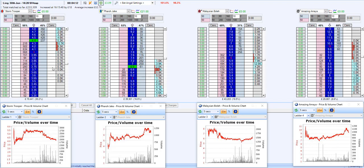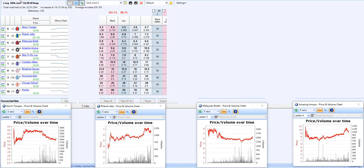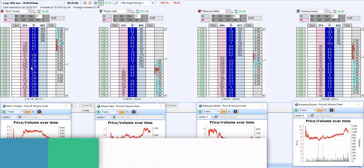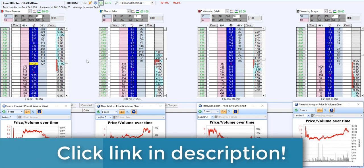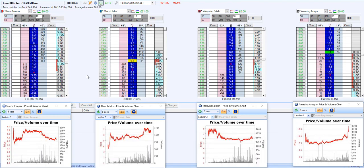Because there's no clear favourite and so many horses are very similarly priced, each one of these horses can have an effect on the favourite here, and vice versa. So these kinds of races are sometimes easier or more difficult to trade depending on your skill level. But it's hard to explain with this one. It is a gut feeling. You just read the market and you call it the way you see it.